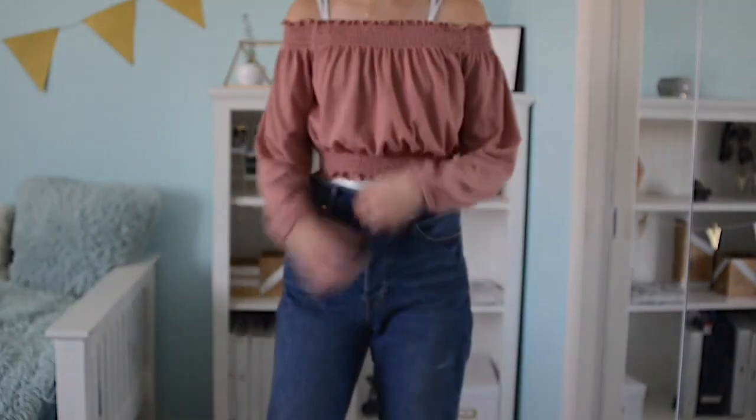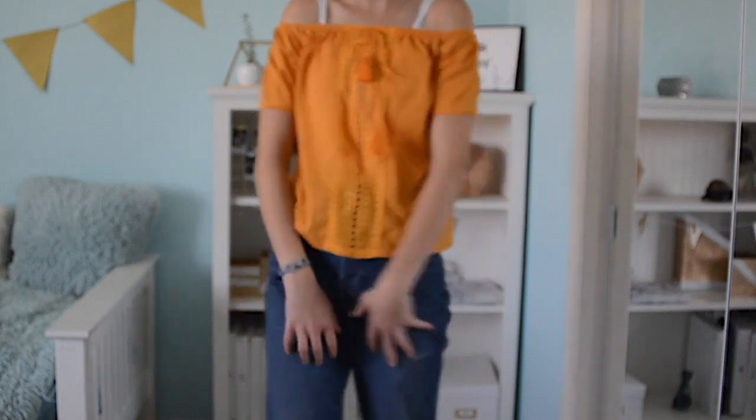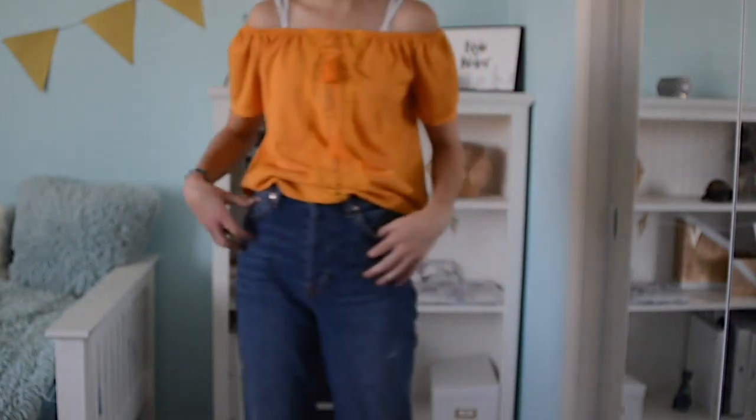A third type of top that I wore a lot when I had my brace is flowy tops and off-the-shoulder tops. I don't really know the names of these, but I really like them. I actually just recently found out that I could even wear them, and they look so, so good. It still looks dressed up if you want to go to a party, and this really works, or even for school or other stuff.